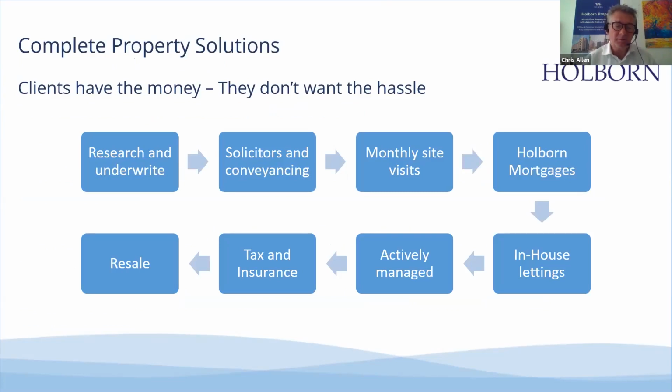So this is how it works. We do the research and we maybe do an underwrite. Underwriting is where we say to the developer, we're going to take a certain amount of stock and we're going to put some money down to hold those. Solicitors are conveyancing, we'll recommend solicitors, 7 will recommend solicitors, or of course you can use your own. Monthly site visits, we send videos, pictures of how the projects are going along. I reckon about 5 to 6 months before a property is due to complete, we would then introduce you to Holborn mortgages so you can get the mortgage underway.